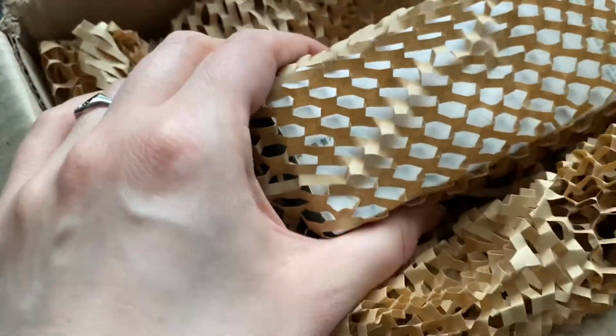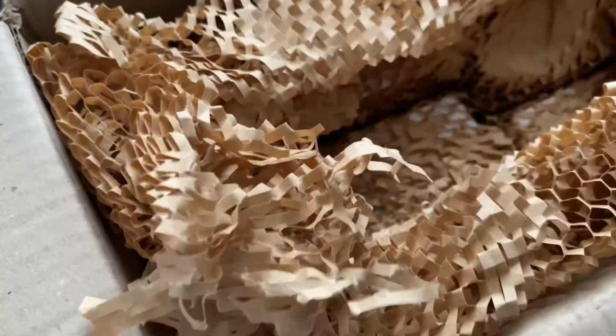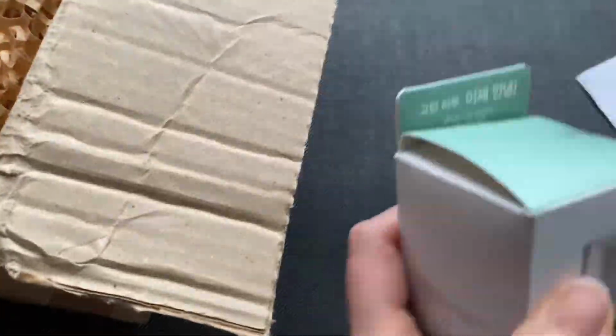Anyway, look how carefully they package everything. So the two owners of this, they do all the fulfillment themselves currently, and they take really good care of everything. Move this over, and this material here is biodegradable, and apparently you can use it as refrigerator shelf liners as well before you totally recycle it. You know what, I'm going to move the box off to the side.